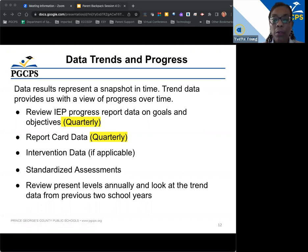And in our system, especially with special education, one form of data that you should definitely expect to get is IEP progress reports, for those of you with children with an IEP. You should be getting IEP progress reports quarterly, which the law requires, at least as often as non-disabled peers receive progress reports, also known as report cards, right? So we get report cards quarterly. We should be getting IEP progress reports quarterly. And if you didn't receive it, that's an indicator to reach out to your IEP team and ask, hey, what happened to my IEP progress report?